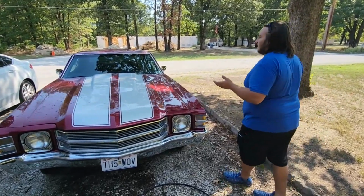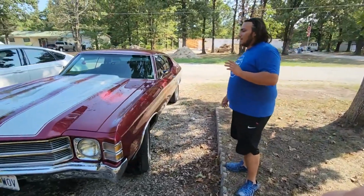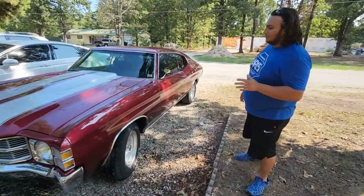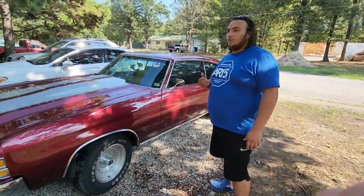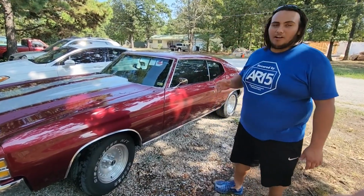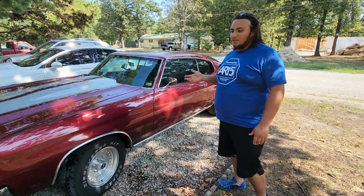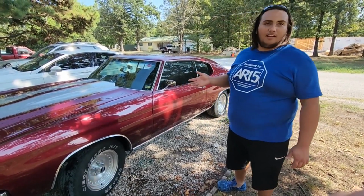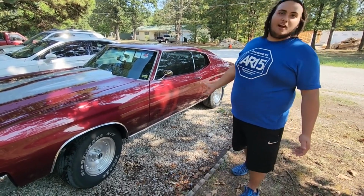Now I do drive it a lot. It gets driven several times a week, but I still use my other car as the actual daily driver. There's a few reasons for that. One, to me, a daily driver is a car that you can hop in and go anywhere you need to in that particular moment. If I know I'm going to be driving down some back roads where it's gravelly, dirty, I'm not going to take this car. I don't want to risk scratching the paint.